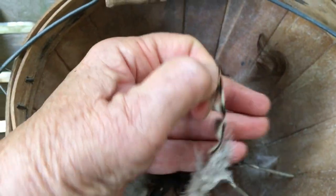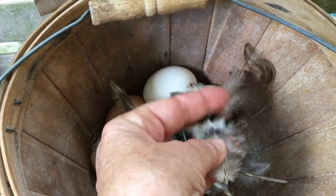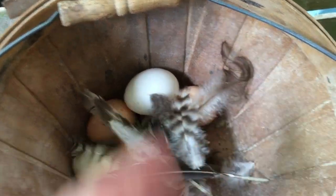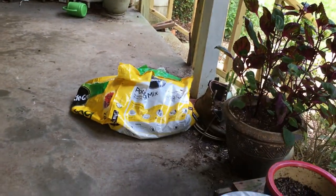So, yep, there we go. Here's another one of the Dominique feathers. It could either be from the rooster. I do have a Dominique hen, so that could be one of the hen's feathers. But they're just pretty. I think I'll sit out here on the porch. Sit on my swing for a minute. You see what I've been doing?